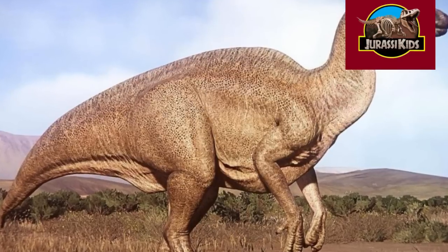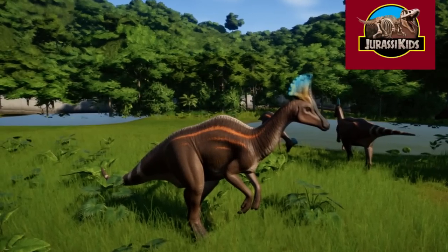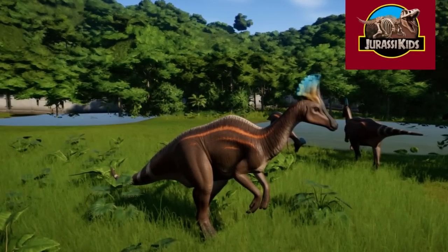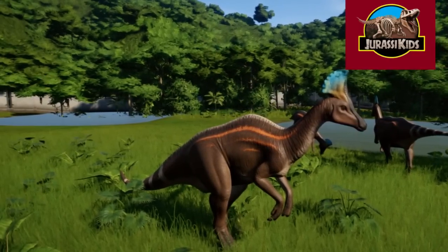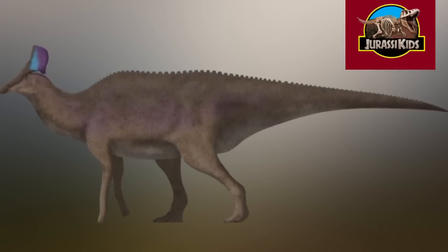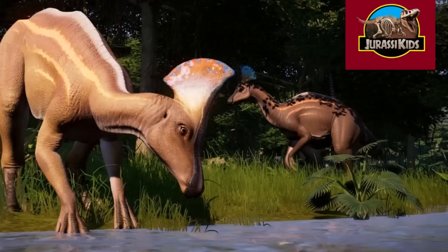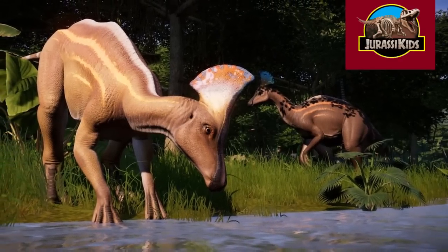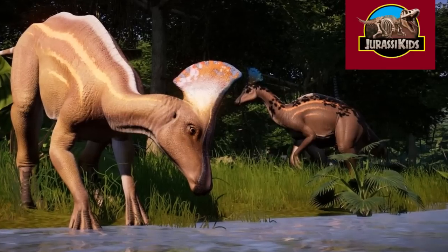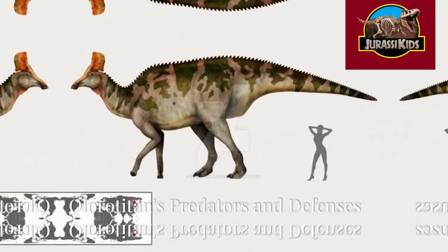Upon hatching, Olorotitan juveniles were relatively small and vulnerable. They would have relied on the protection of their parents or other members of the herd. As they grew, Olorotitan juveniles underwent a remarkable transformation, developing their distinctive crests and reaching their impressive adult size. The growth rate of Olorotitan is thought to have been relatively rapid, perhaps reaching sexual maturity within a decade or so. This rapid growth was essential for survival, allowing Olorotitan to reach a size that would deter most predators.